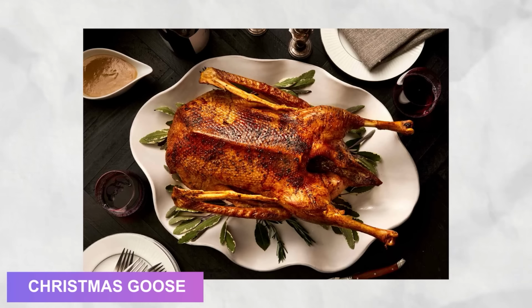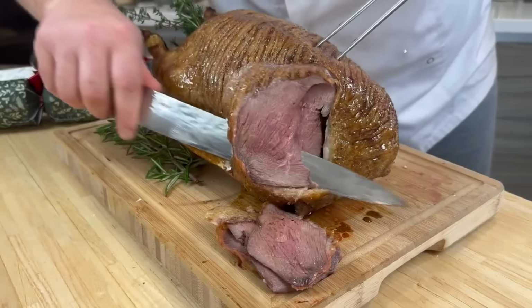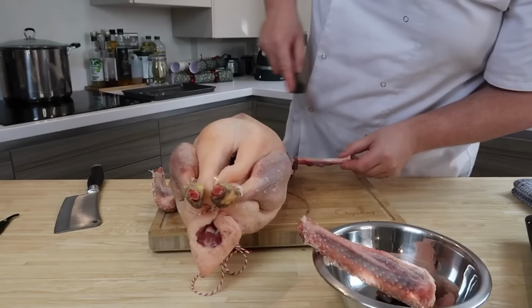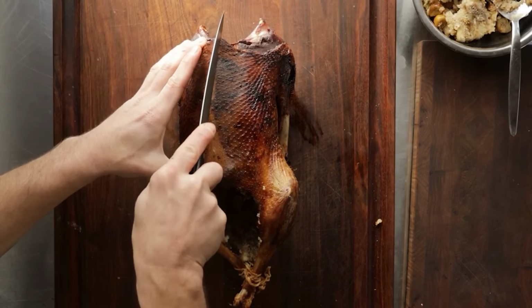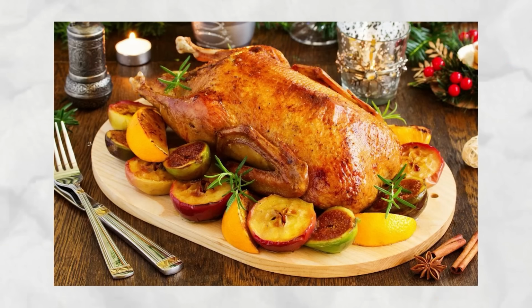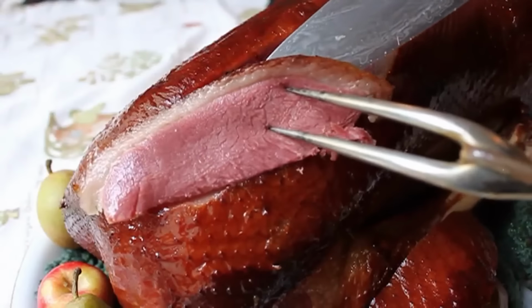Christmas goose was once the centerpiece of holiday tables before turkey claimed that position, offering darker meat and richer flavor that many families preferred. Preparing a goose required skill few modern cooks possess. The bird's thick fat layer needed careful rendering to avoid greasiness while keeping meat moist. Cooks would prick the skin repeatedly, roast the goose on a rack to let fat drip away, and collect precious drippings for other uses throughout the year.